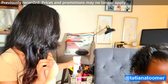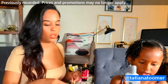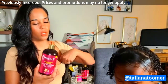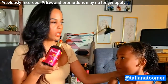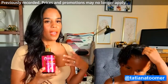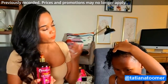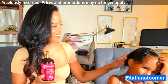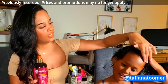So, what's next? Next we do the curl smoothie, which you skipped. So this is the curl smoothie. This one's a little bit creamier. After the leave-in conditioner, I always put in the curl smoothie. Again, it reinforces defining her curls, making sure they're not going to be that frizzy. It looks very slick and sleek. Don't mess it up, pumpkin.